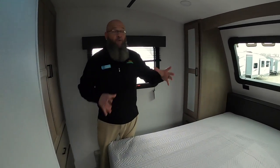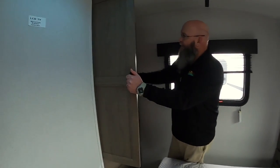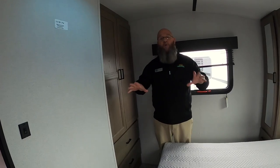First thing that people say when they walk in this bedroom, there's not enough storage space. And then you've got all of this over here. So this is all hanging space over here, a bank of drawers, plus what's underneath the bed. Absolutely a great unit, guys.